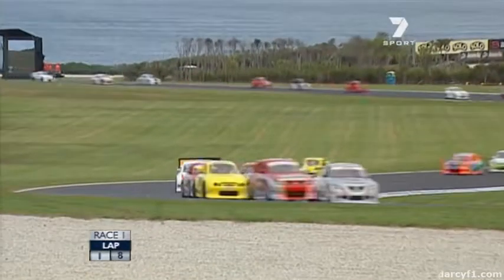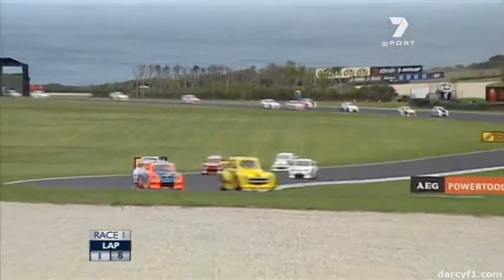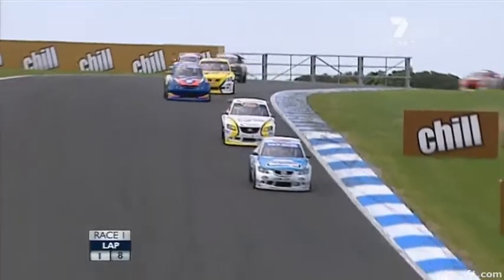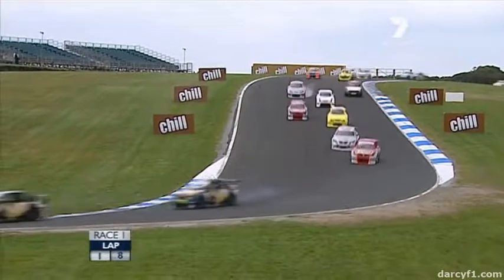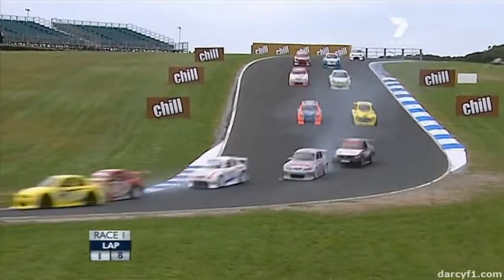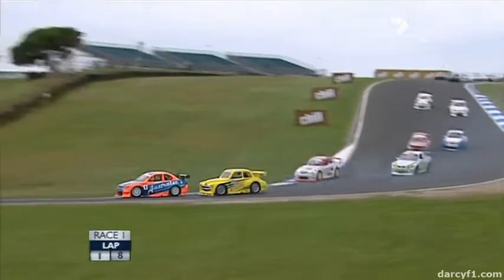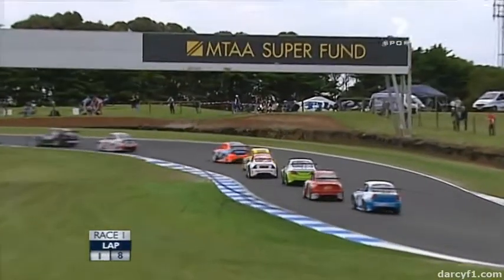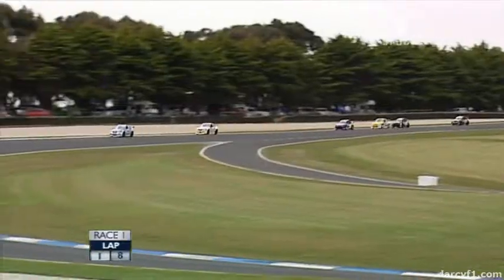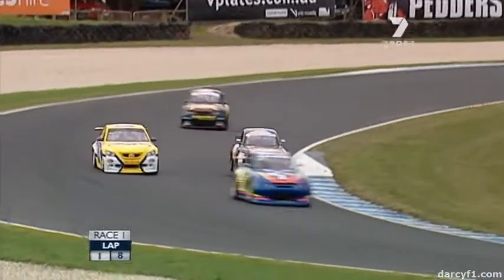Let's hope that he's not going to get too big a gap and they can use the slipstream effect to pull him back in. Oh, look at this. Dive down into turn 1. He's locked the brakes a little bit coming in there. They're all locking up. Kyle Clues there trying to just recover some ground because he knows that the guy out in front, Peter Carr, has won 7 races this year. That's more than any other driver in the Aussie Racing Cars Super Series.